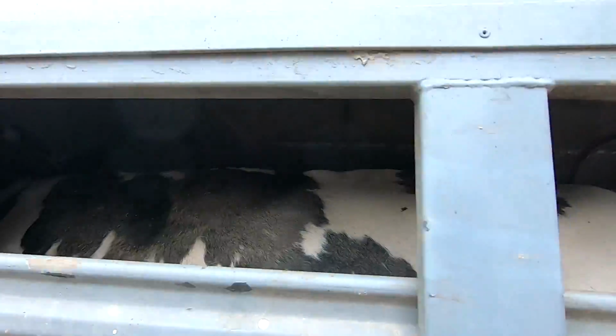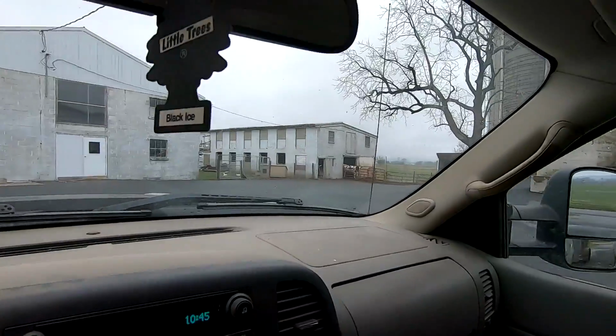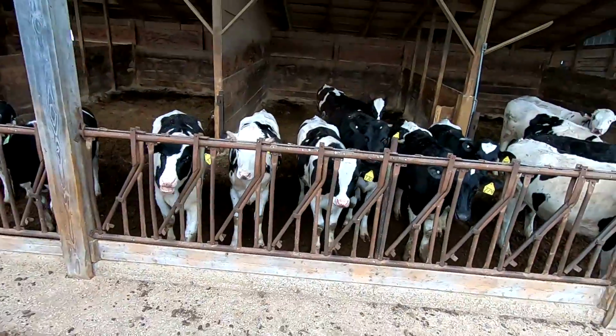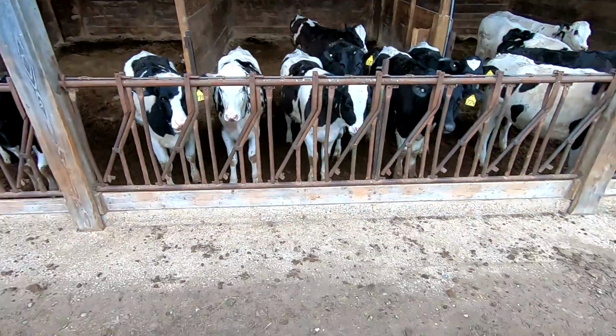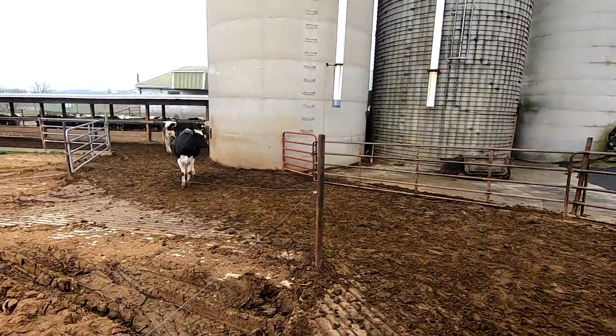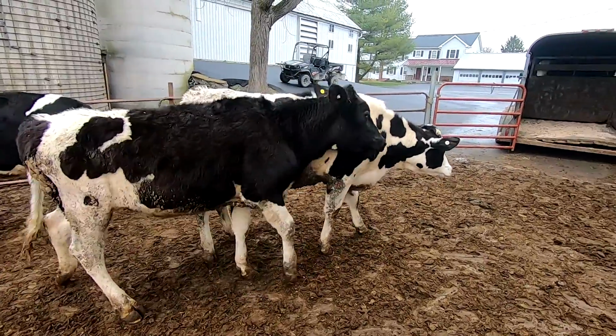Got the 2 cows loaded in the front. Now we'll go get those 3 heifers at the other farm. Stick them in the back of the trailer there. I'll back my trailer down to those red gates down there. There's 72. Which one do you like better? We picked out 3 here. Get in there. Come on.